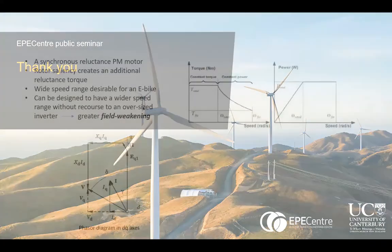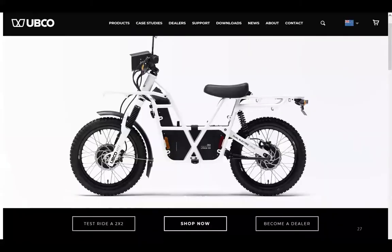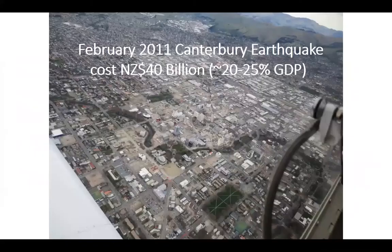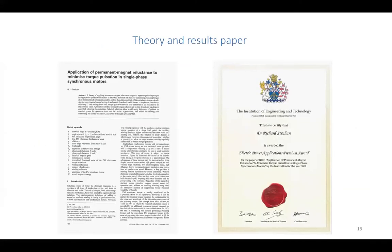You mentioned that the manufacturer made a single phase controller. Is there any advantage of going three phase then? If they can't control that controller, is it actually nicer to go three phase?